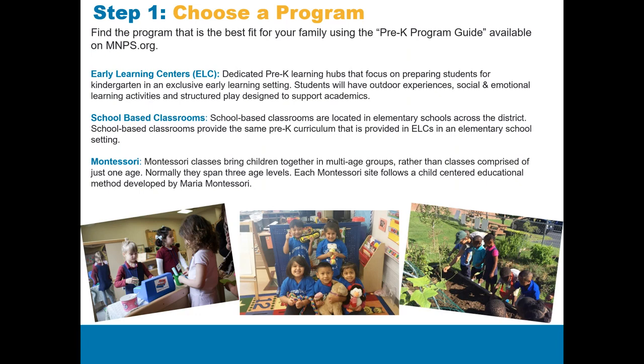Also, the other photos show examples of our school-based classroom programs. The students in the stuffed animals picture have just finished the pet study.